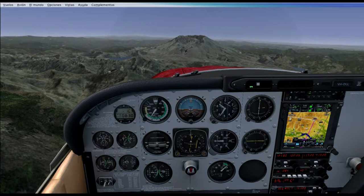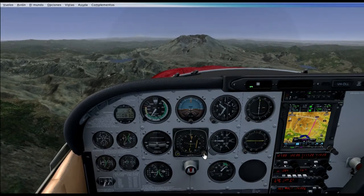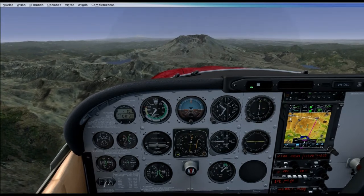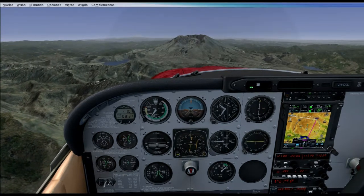If you look at the crater, you will see that it collapsed due to the great blast of the beginning of the eruption of the year 1980. We are just approaching the hillside that blew up, and that we have seen in the footage of the eruption.